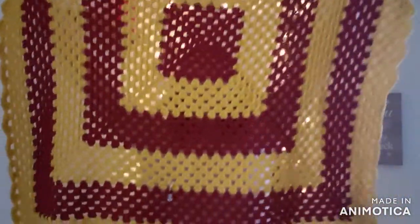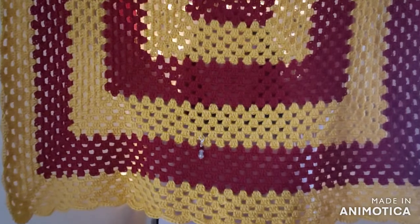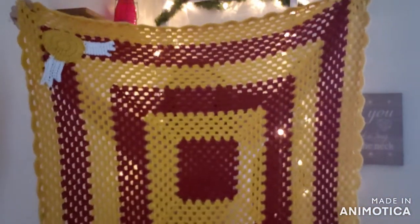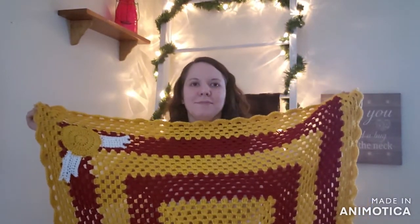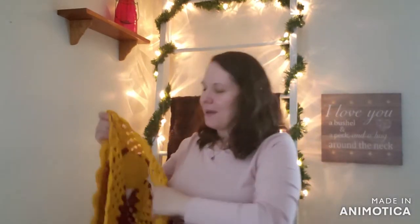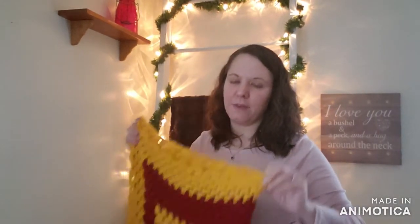So it turned out pretty nice. I like it. I'm pretty sure it's going to get lots of love. So yeah. And like I said, I just got to finish that Lovey. And that set is off to its new home. Probably, I'll show you guys the Lovey in one of my 12 Days of Gnomes, because I won't have it for the episode for next weekend.